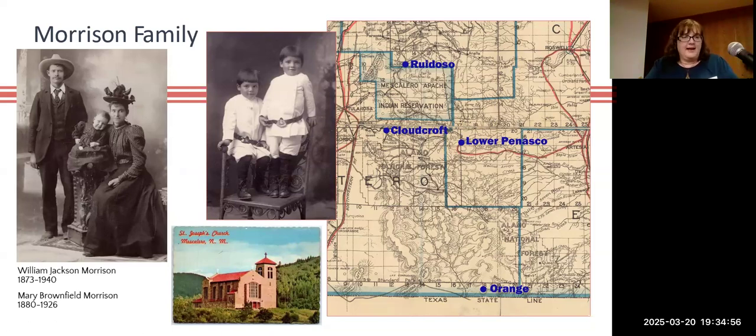Family lore has it that William Jackson Morrison and his father, David Crockett Morrison, were working in quarrying stone, and they helped haul a lot of the stone that went into St. Joseph's Church, which is the large church you find in Mescalero now. They didn't build the church, but they supplied a lot of the stone, which fits in with Walter working with the retaining walls and whatnot in Ruidoso.